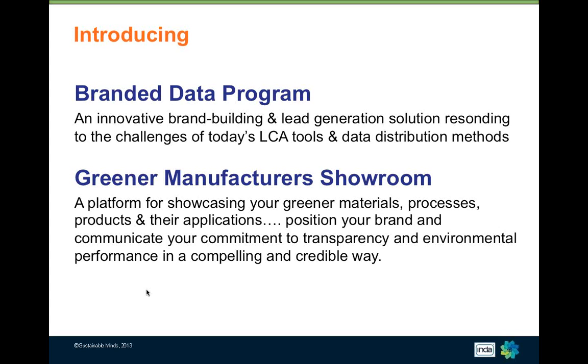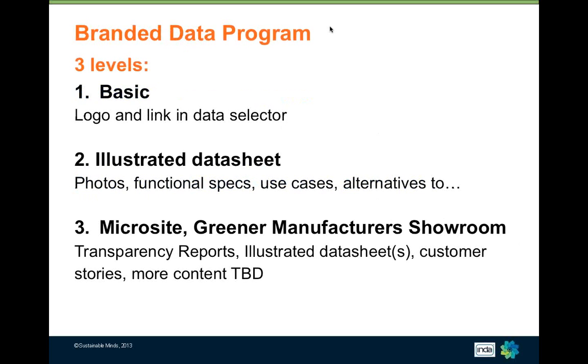And an extension of the branded data program is our Greener Manufacturer Showroom, which is a platform that will enable you to showcase your greener materials, products and processes, and to position your brand to communicate your commitment to transparency and environmental performance in a compelling and credible way.